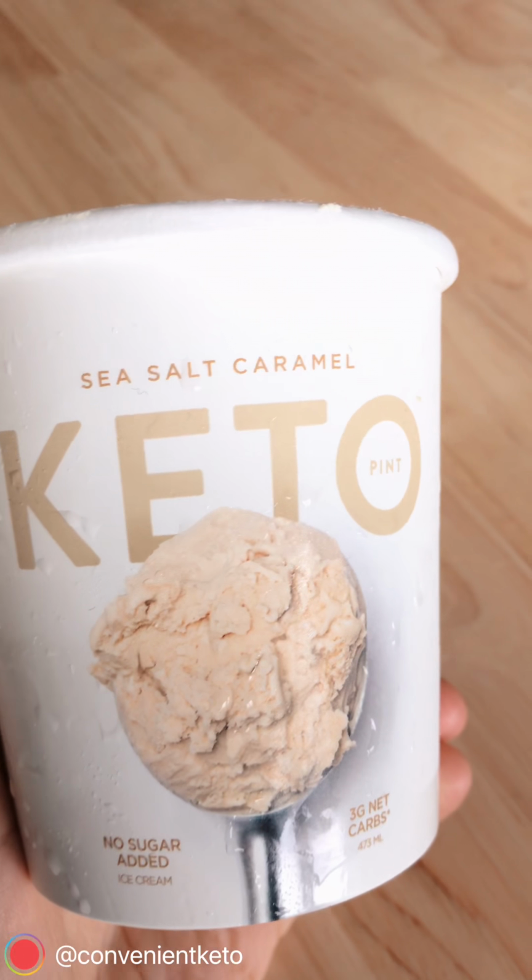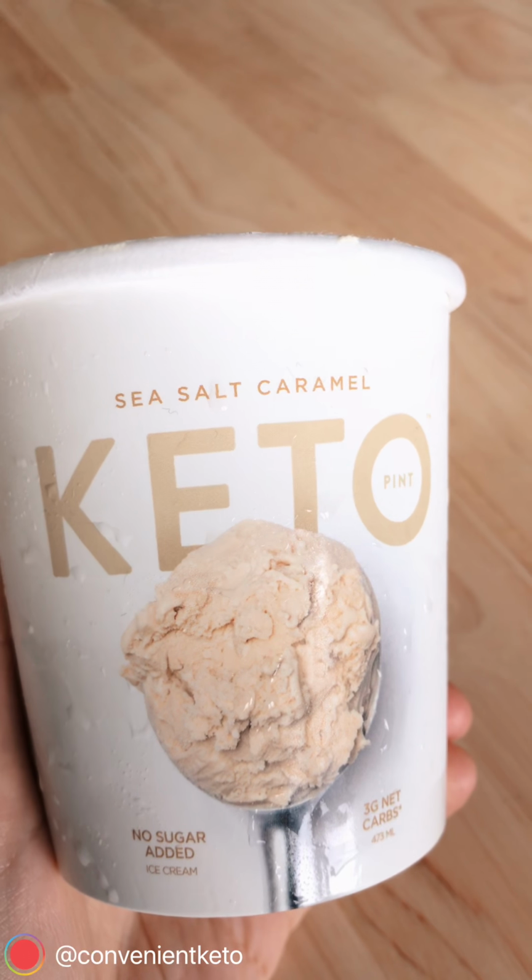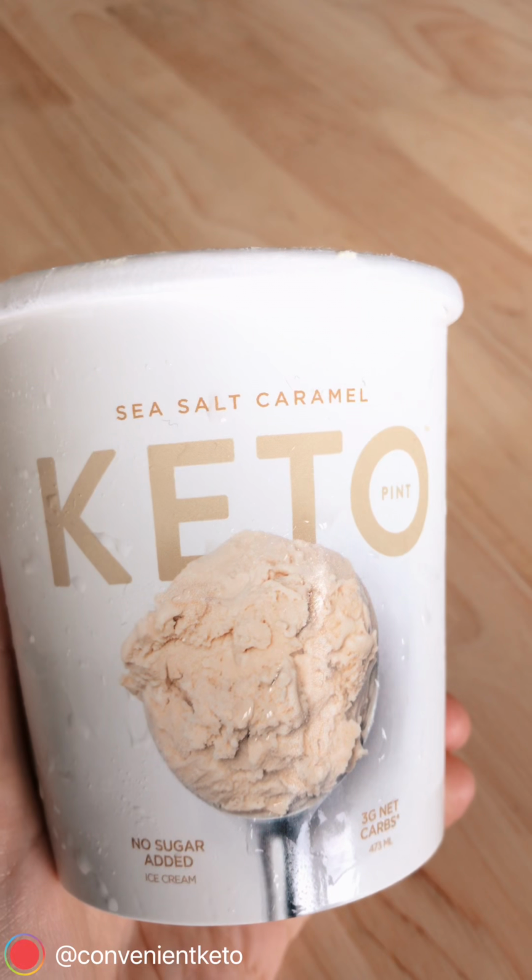And honestly, this tastes like flan. I mean, it's so decadent. It's so rich. It's amazing.